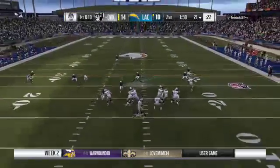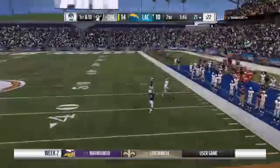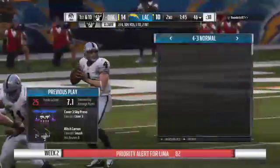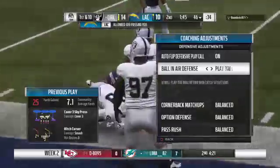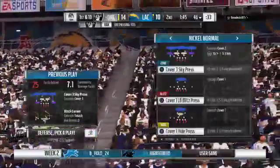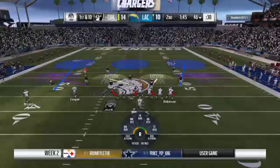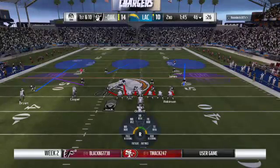On 1st and 10, here's Carr, and he'll hit the slant route. That's caught by Cooper, a really nice gain of 25 yards. So in the second quarter, he's already up over 100 yards receiving now. And isn't 100 the magic number for a really good game for a receiver? So he got a chance to really shatter that and have a profound effect on this game. A big hitter to start the drive has him up near midfield here for 1st and 10.